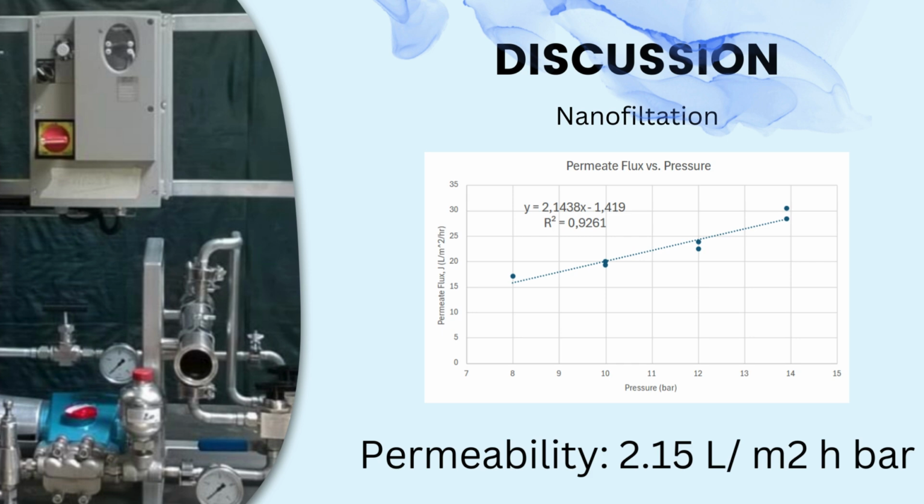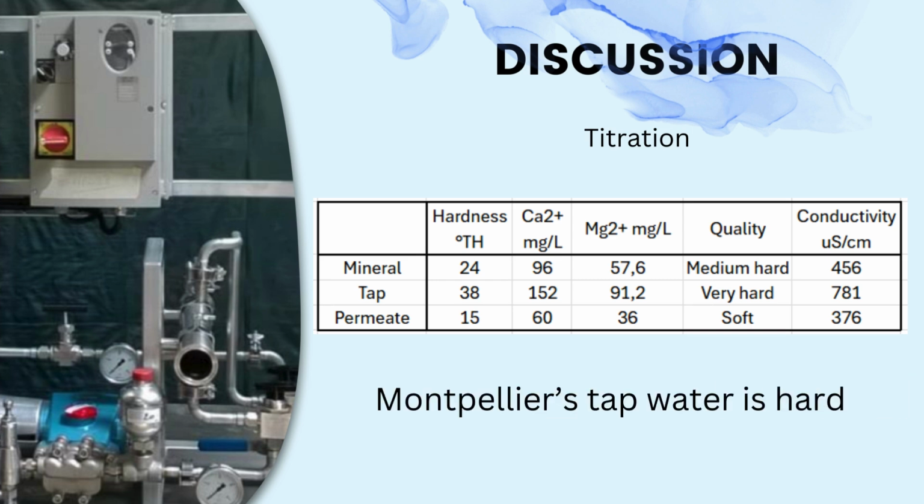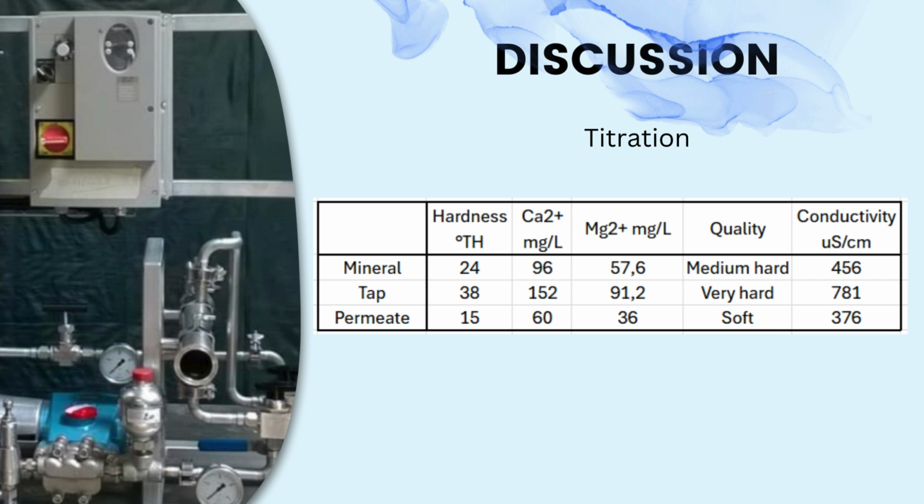Now for the titration results, the concentrations of calcium and magnesium ions in 3 different types of water, mineral, tap, and filtered, were measured. We then classified the hardness of each type. Mineral water had a hardness of 24 degrees TH, meaning it is classified as medium hard. Tap water had the highest hardness of 38 degrees TH, which makes sense, because it is known that Montpellier's tap water has a very high degrees TH. Lastly, the filtrated water through the membrane had a hardness of 15 degrees TH, falling into the soft water category.